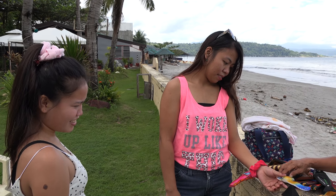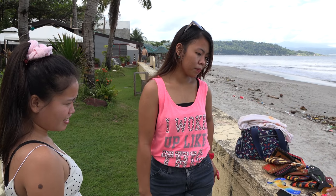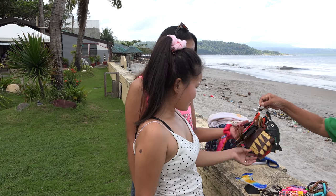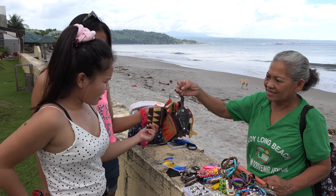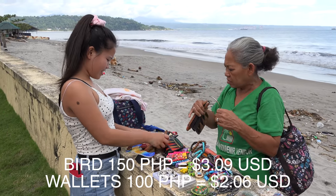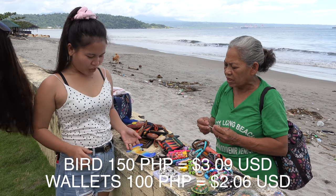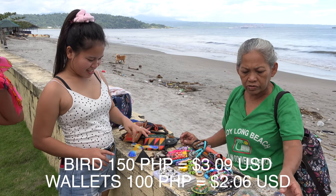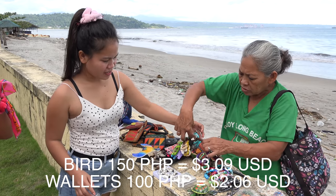The folks, these ladies are over here. Now, I've brought them so many bracelets. Baby, I bought both of you some bracelets last week. And at the CISA. What, baby? The wallet. Okay, so that's $2. $150. The bird. Bird's $150. That's $3 on that bird.